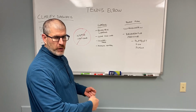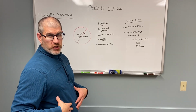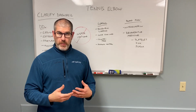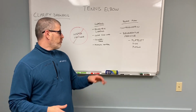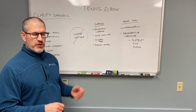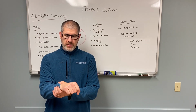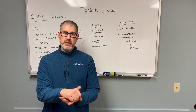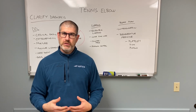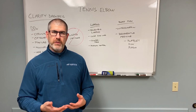So for example, if you're doing a backhand in tennis, a lot of that power should be coming from your hips, your spine, and your shoulder, not so much your elbow. And so a lot of times it's an overuse injury because you're not having good proximal control. Other things that we've been shown is doing eccentric loading, which is, for example, if I'm holding a weight, lowering that weight down, and doing lots of high repetition eccentric loading can help to remodel the tendon. Long, slow loading can be helpful as well.